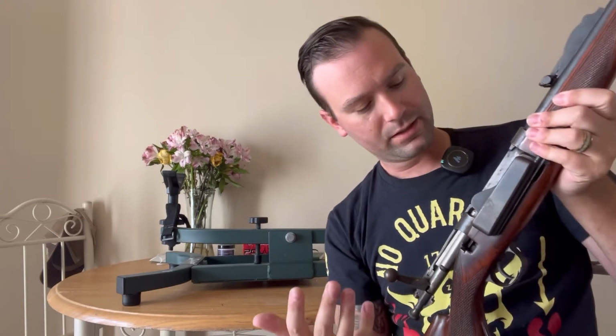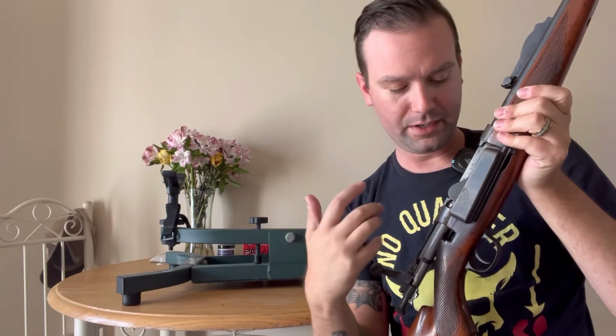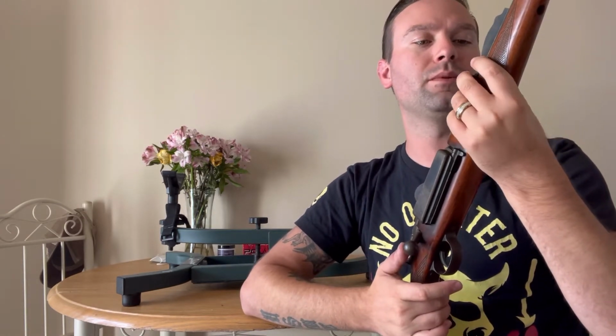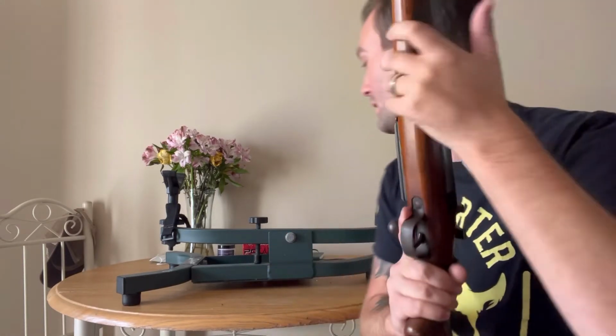So there it is. It looks like a controlled round feed, but it doesn't act like a controlled round feed. It has that thing on the top. So this one is not the best prime example of a perfect rifle. The ladder sight's broken, but this thing still will hit 100 yards.